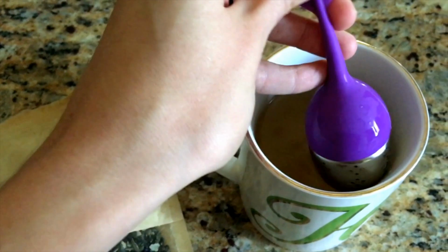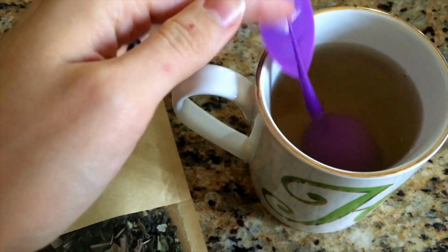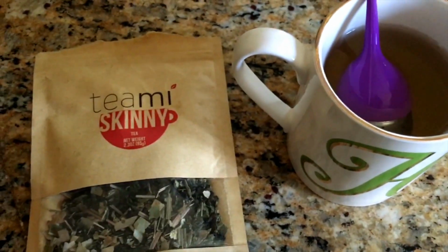Anyway, so this is a tea infuser that they sent me along with the detox, and it comes in super handy. I mean, it's just insanely convenient. So I have been using it nonstop. And then there is a second tea, and the second tea that you drink is called colon.